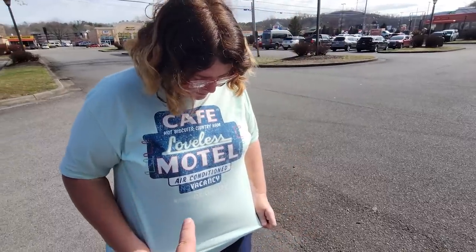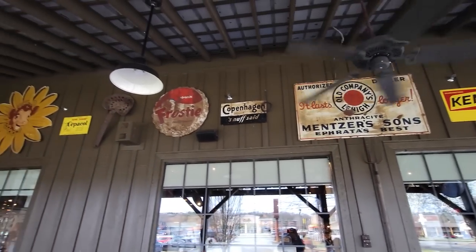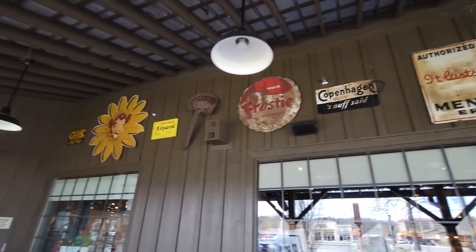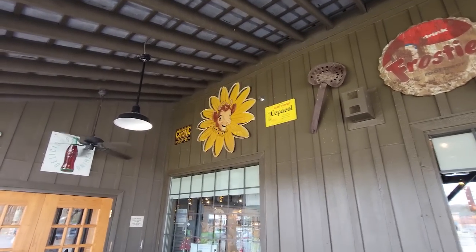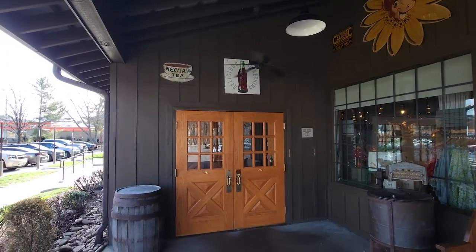I see you have a Loveless Cafe t-shirt, and the food would be similar. It's in the same realm, right? Got country cooking. I love all the old signs they have out here. They have a Frosty root beer. I also have Elsie. Very, very cool decor.